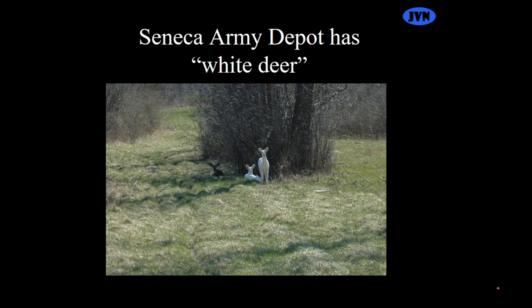Well, white deer or leucistic deer are fairly common. I have read statistics that say 1 in 10,000 white-tailed deer are white, and clearly you have the chance to see 10,000 deer in your lifetime if you're paying attention. So the white deer was born inside the depot just naturally. It had nothing to do with inbreeding and nothing to do with nukes and radiation. And the commander of the depot said, "No one harm this deer. Don't shoot the deer."